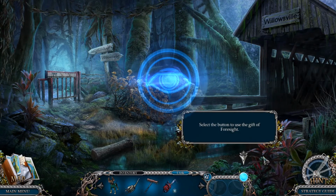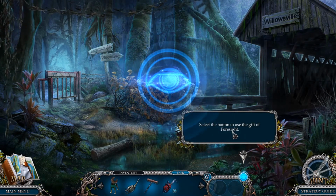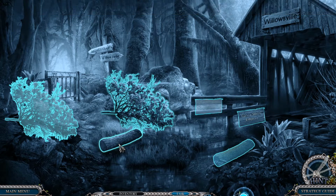Select the button to use your gift of foresight. When I close my eyes, I can see the world differently through vibrations, like badger moles. I noticed important details that I neglected before. This gift will be very useful.